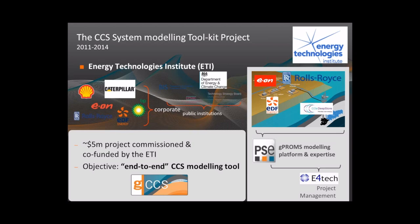The resulting end-to-end software package, gCCS, was launched in July last year and was used to deliver the dynamic simulation work for the Peterhead CCS project. With this, I'll pass on to Ade, who will be discussing the model development.